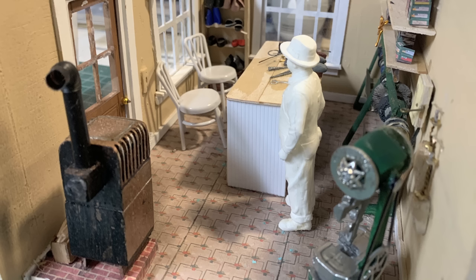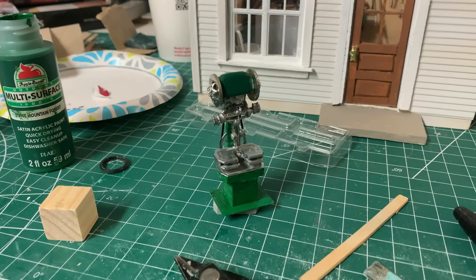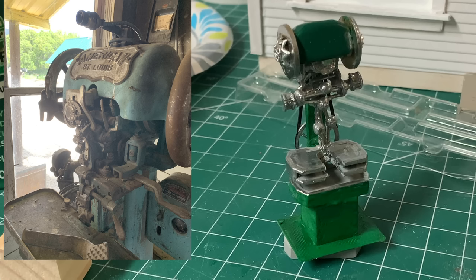And in here, I'm just testing him out with the equipment to see how well he fits. And his shoe repair shop. And of course you can see where I had to recreate that stitcher in the background. Now, I had to scratch build this, and I have to confess, I was using every conceivable part I could get my hands on because there just isn't one of these anywhere for sale or trade. And here's my version versus what my grandpa's would have looked like.